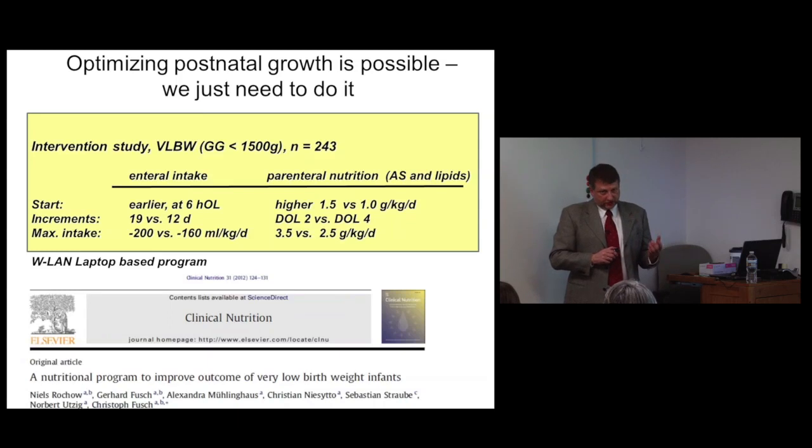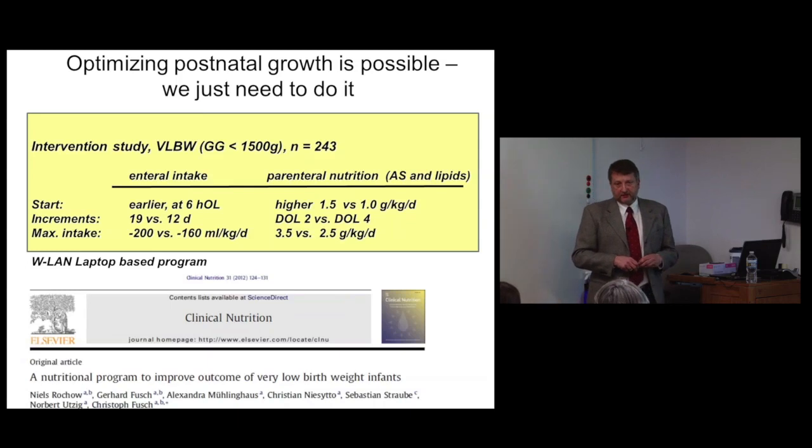If a baby throws up continuously, of course, you examine the belly. You would like to see that there is no malformation or whatever, and there is no inflammation, no peritonitis or whatever. Then that's a different story. Then you might want to withhold a little bit. That's what we do as well. But with this, you can really nicely decrease the time to full feeds.